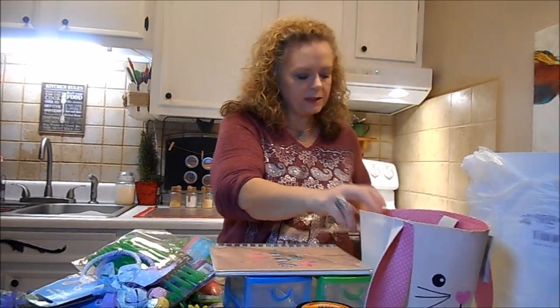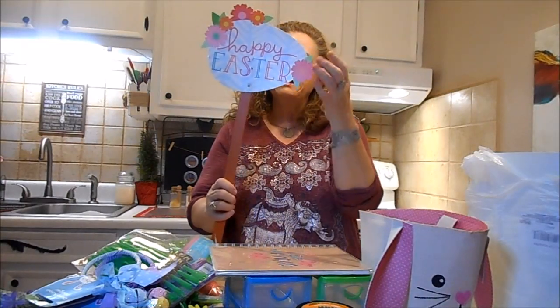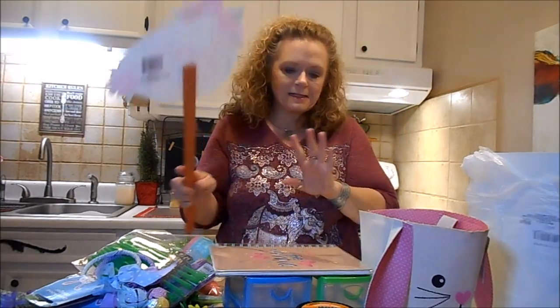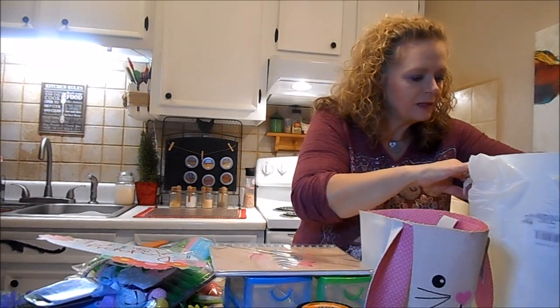And another little Easter sign. This one says Happy Easter on the stake. And this is maybe used in a DIY. I got 2 or 3 ideas for it. But as I said, stay tuned. Got all this stuff going on. I hope I get it done.